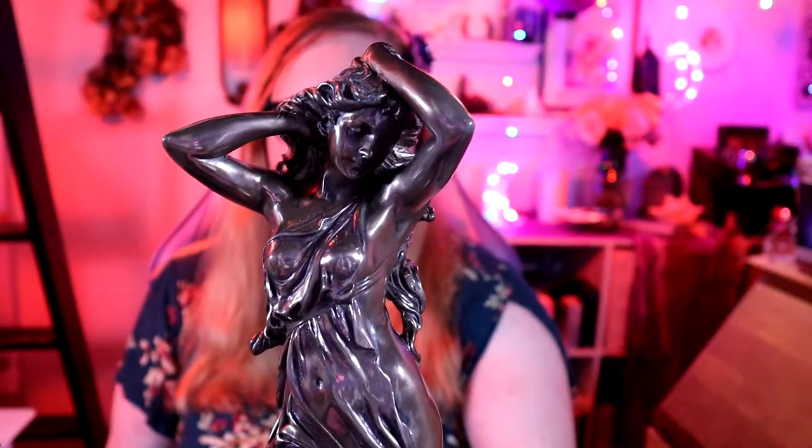So I got it. When I saw it, I was like, yes, this is why I've been so picky, because this is it. Look at her. She's obviously so confident, feeling herself, in her element. And first of all, it's solid. It is solid brass, and I love that. Well, the camera focus. There we go. I just love it. I love it so much. So, new statue.